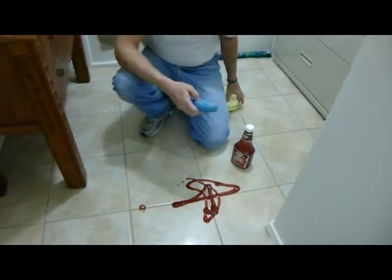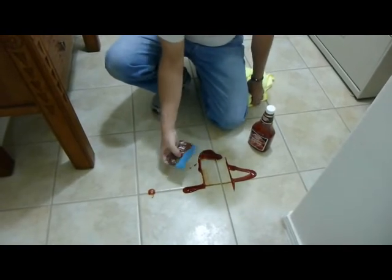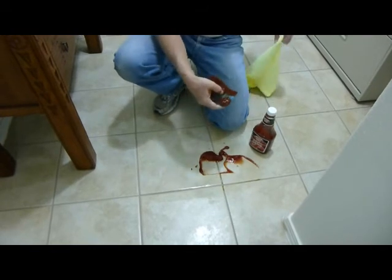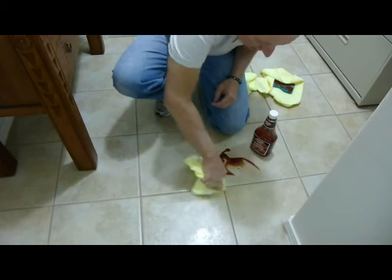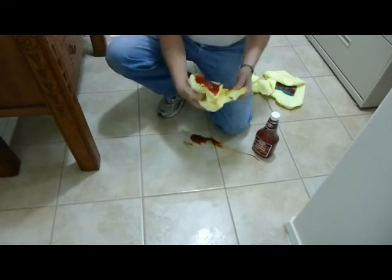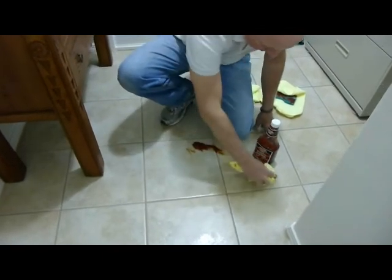Well, here you're going to notice that this wipes up right away. See that? That's really pretty good. Now I've got a bunch of it here, so I'm going to use another rag, but I think you can see very quickly, gone. No staining, looks good.